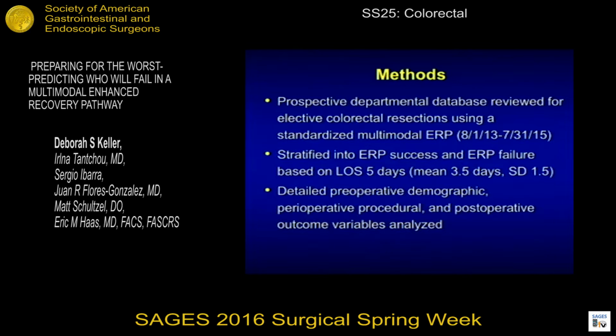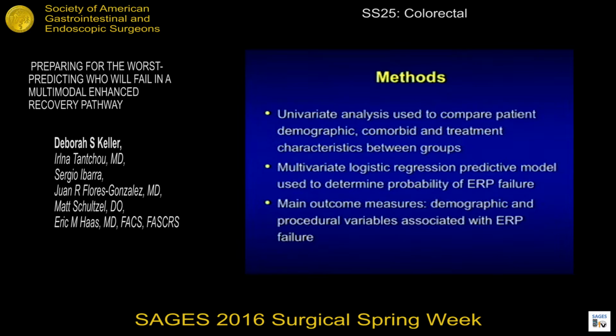For statistical analysis, we used univariate analysis to compare the patient demographic, comorbid, and treatment characteristics between groups, with Student t-test and chi-square analysis as needed. Then, we developed a multivariate logistic regression predictive model to determine the probability of ERP failure. Our main outcome measures were the demographic and procedural variables associated with ERP failure.